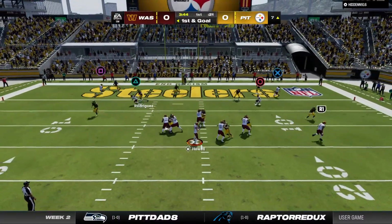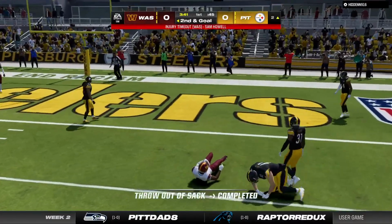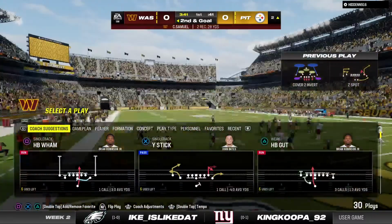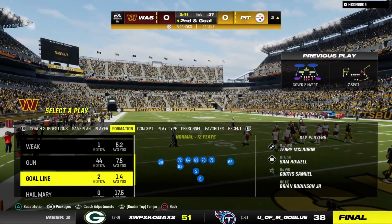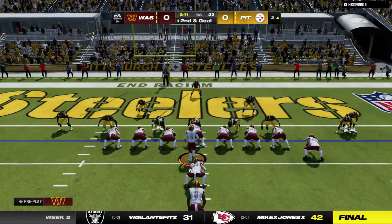Back to throw. Howell. This is caught. Hang on now. We're going to pause here. We've got an injured player. Well, the medical staff is going to come out here and take a look, and we will take a short break. From the 2 now, 2nd and goal.